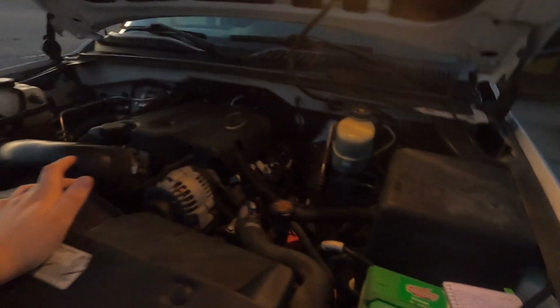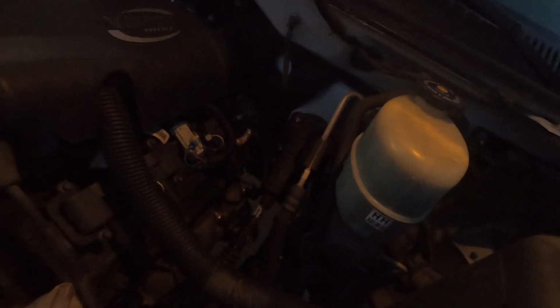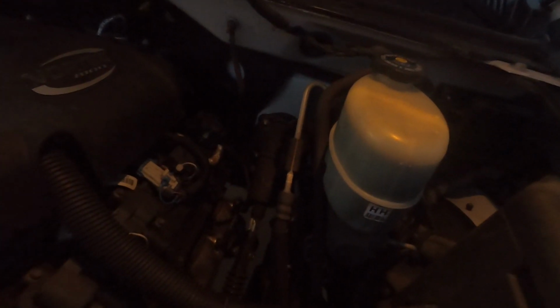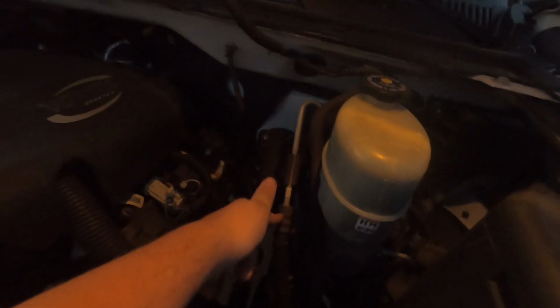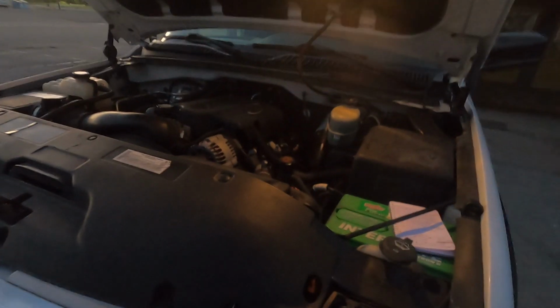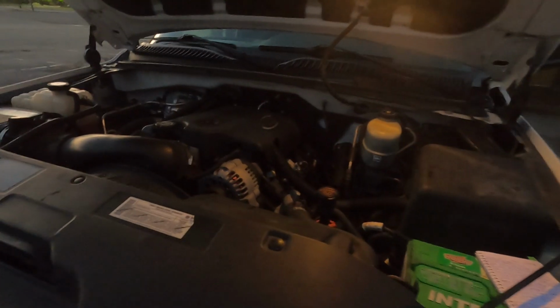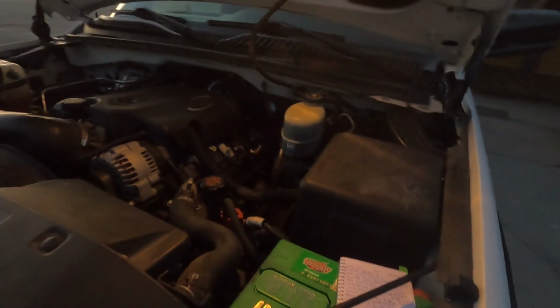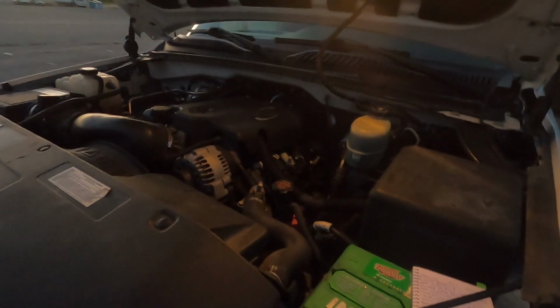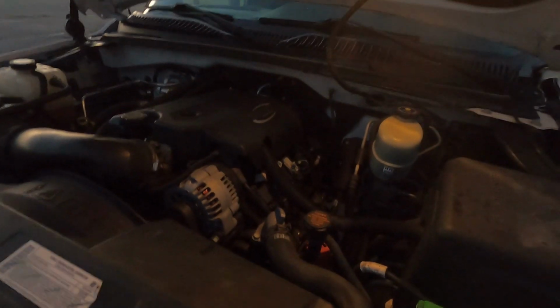All these GM trucks have issues with these lines, like for example the power steering line back there. The crimps fail, and they'll just seep until they start leaking. For example, the oil cooler lines on this truck were seeping when I bought it. Well, they were actively leaking, but I replaced those. Under the hood, I guess that's all I have to talk about.